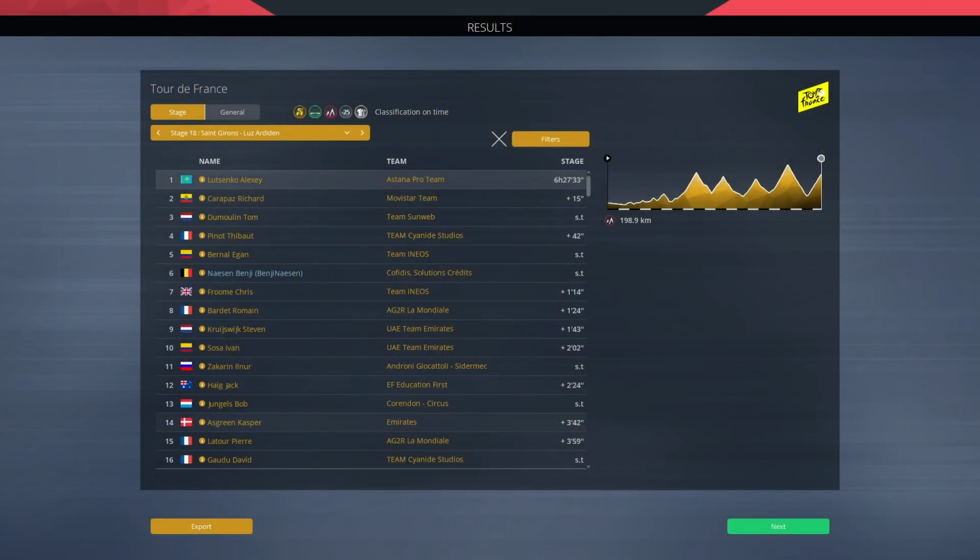Honestly, insane comeback when it comes to Dumoulin and GC. I didn't expect it to be this close at this point, and I'm actually quite scared for the time trial with our current form. So let's hope we can do well on that time trial. Otherwise, it is not looking amazing.